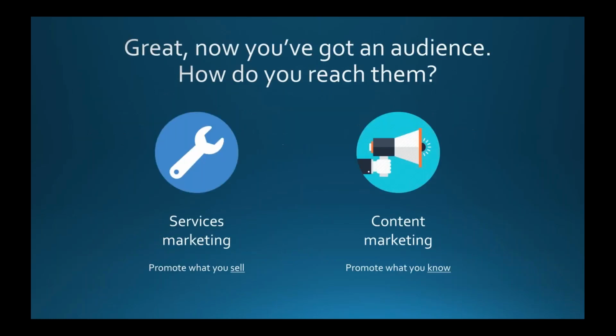All right, so now we've got an audience, we've got a sense of how we want to message to them as well, and what perhaps has changed in that. The next step is to think about how exactly do we reach them? What do we put in front of them from a marketing perspective? And generally speaking, if you're working in a firm, you have two ways of going about this.